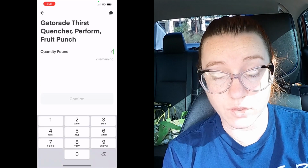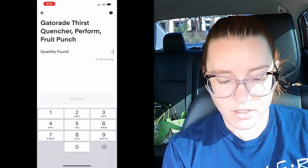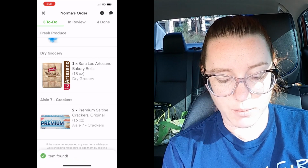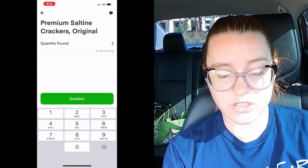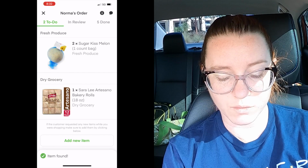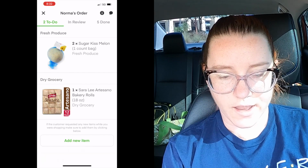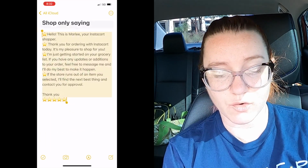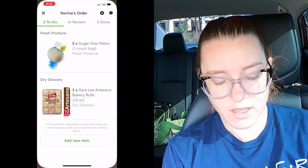For the crackers, you guys, I only found 1. There was only 1 left. The rest of the shelf was empty. So I did let them know that there was only one, and she did message me back and say to just grab the one and thank you for shopping for me. So I put one, and then it said one remaining, but of course I can't grab that because I did not have it.